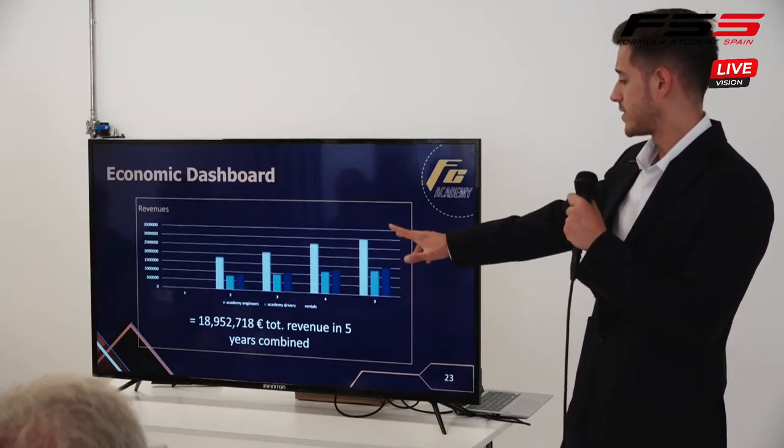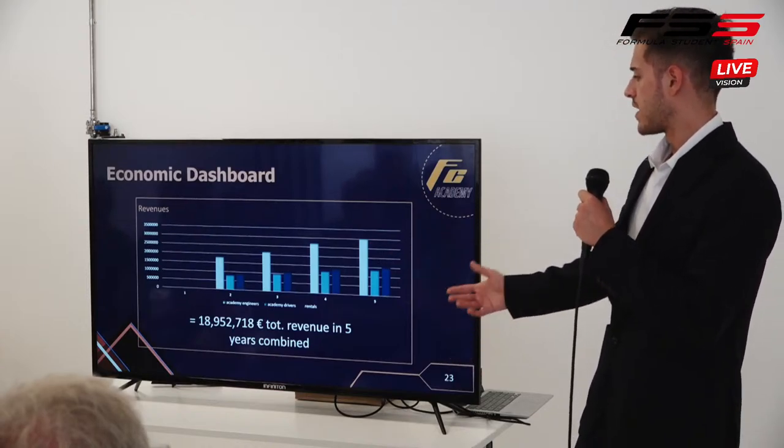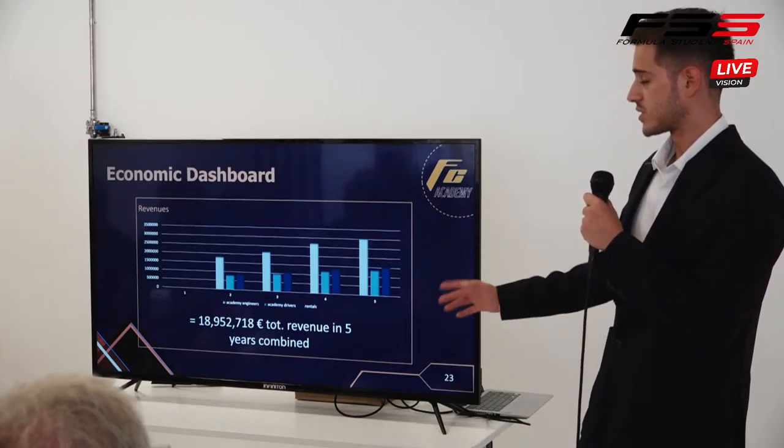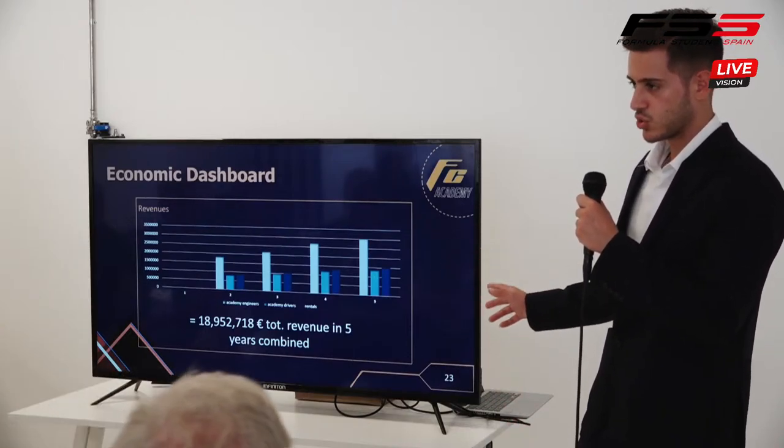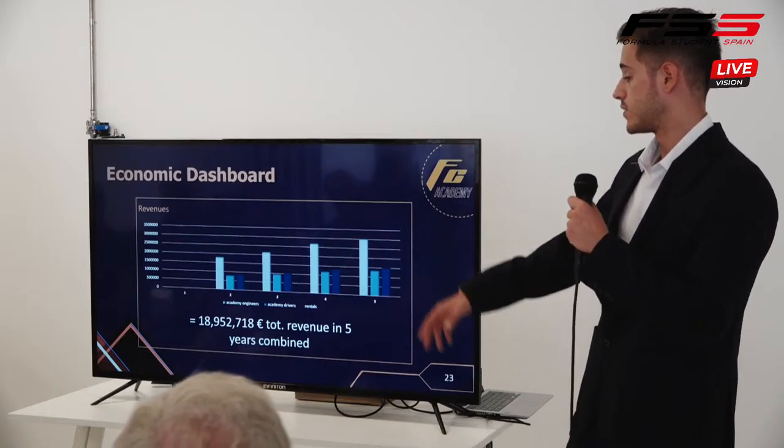And as we can see, we divided the three columns of our services. The Academy of Engineers is the most profitable one. Then we got the rentals, so all of the other services that I showed you before. And then we got the Academy of the Drivers.